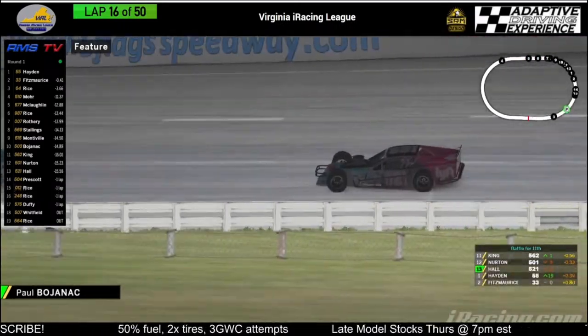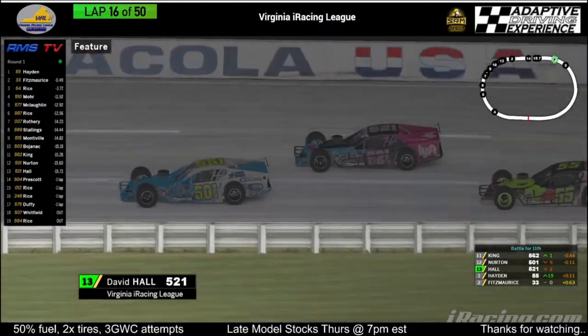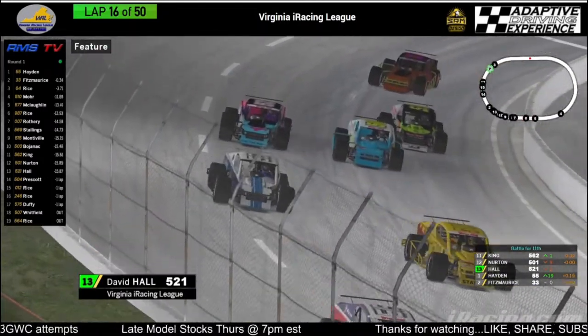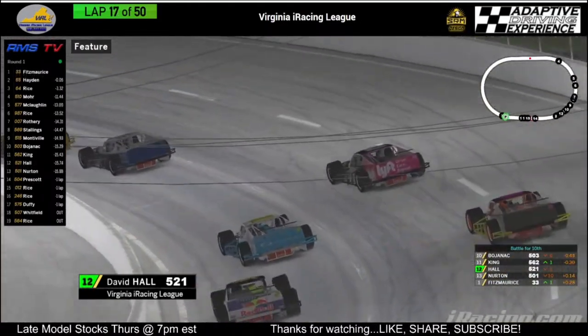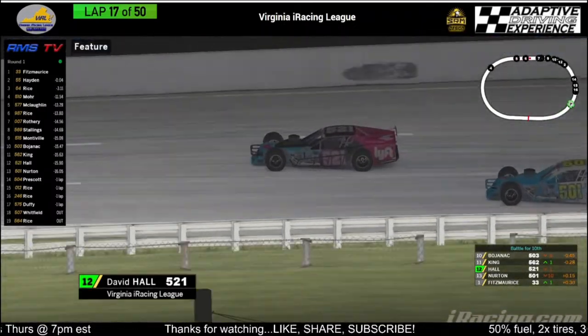Looking a little further back, there's David Hall, now trying to pull up on Joe Nerton there, see if maybe he can get a pass there. Yes, he does. He's into that 12th position. They're not wanting to give up the spot.